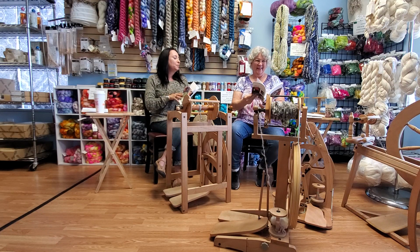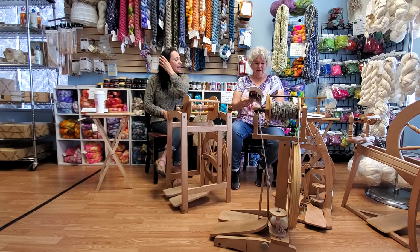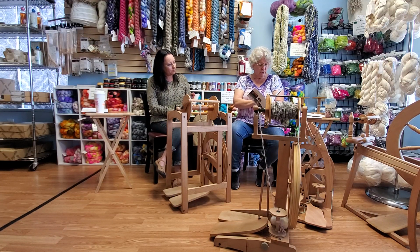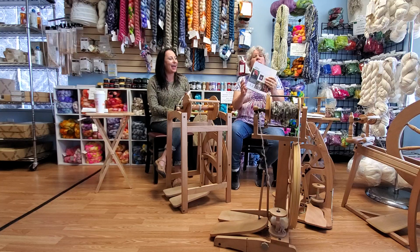He's so cute though. The other thing, they even go into every wheel. They show almost every wheel in the back, with all the descriptions. It's in this awesome book. It also shows you the different components of your wheel and where you should oil your wheel. So they also have maintenance. They've covered everything. It's fabulous.